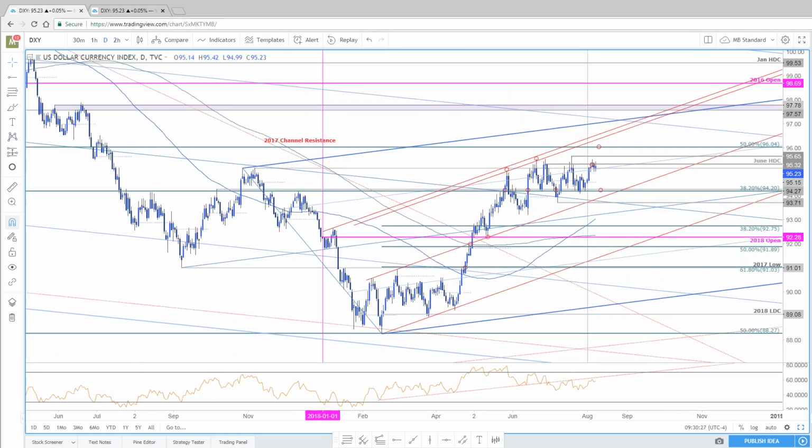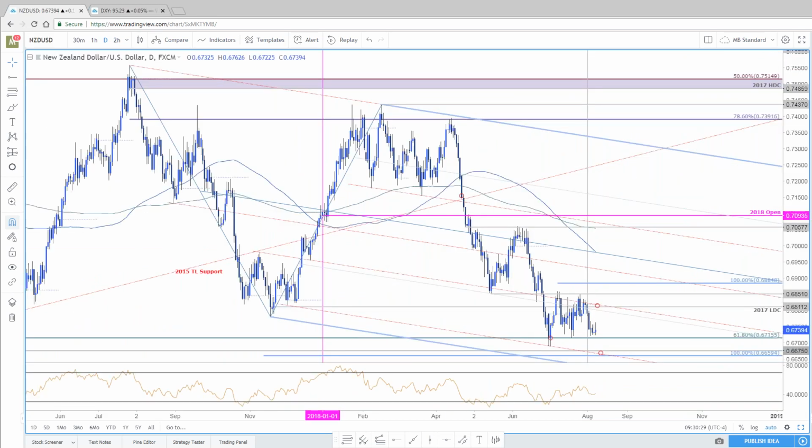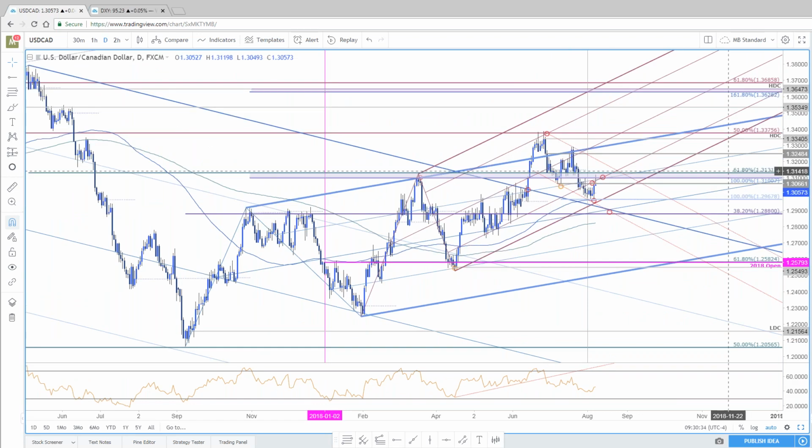Watch the RBNZ later tonight. Kiwi is the one to watch as that thing sits at support. Let's see how that pans out. Dollar CAD is the other one that we're watching on the way up. Let's see if this thing fizzles out.